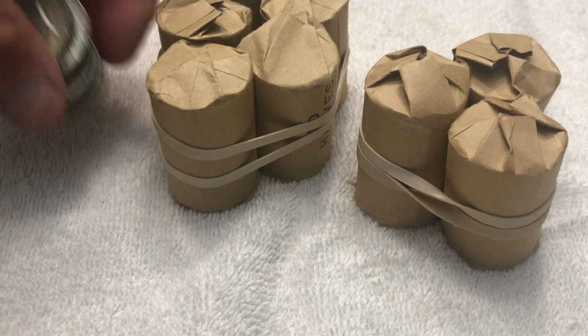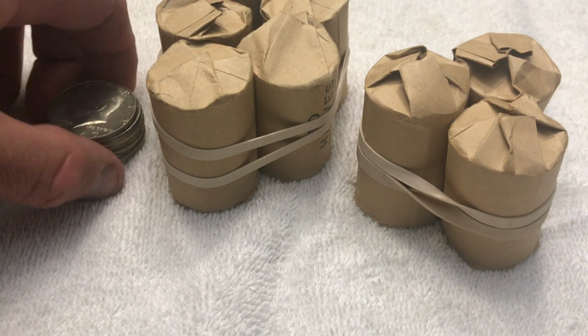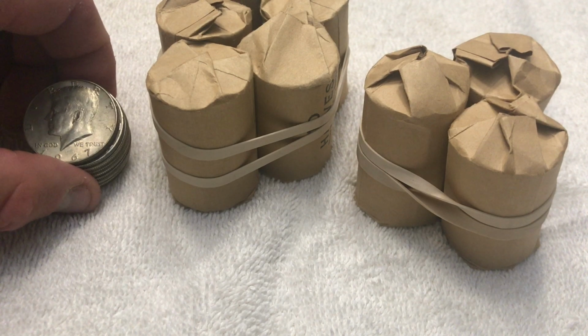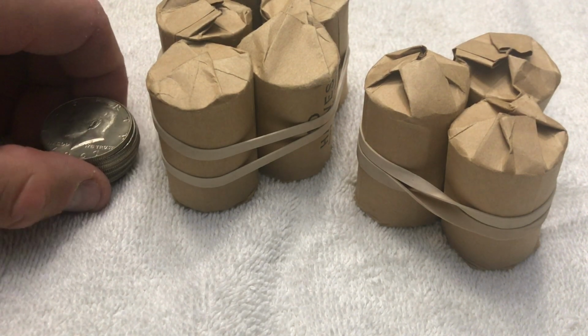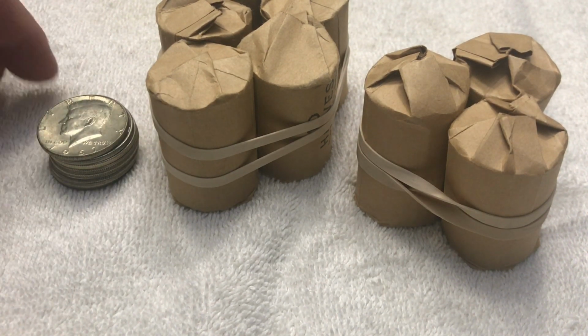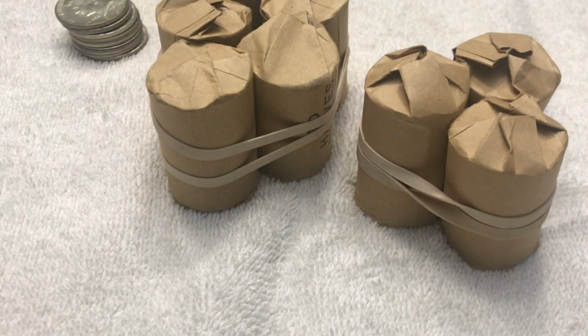Now, a lot of people don't like the 40%ers, but my LCS, as of a couple months ago, they were buying these for $1.50 a piece. Now, since the spike in silver price, they may be paying more than $1.50, but I'll have to check that out. But anyway, we are going to see if we can find any more silvers. Can we find any more 40s? Can we find any 90%ers?